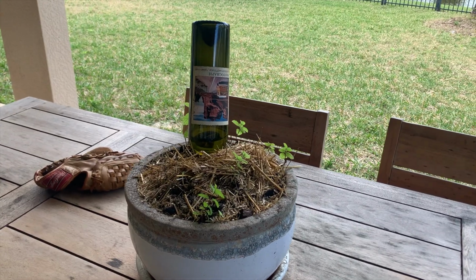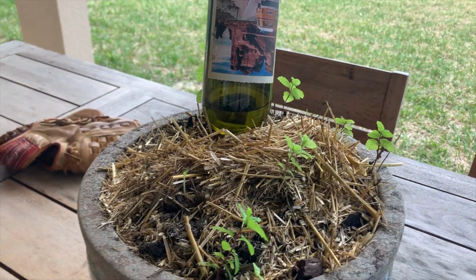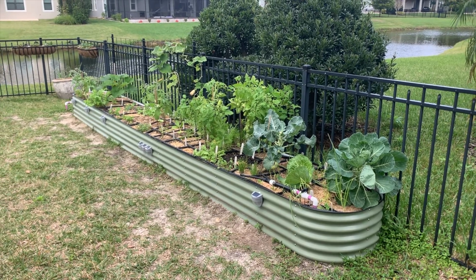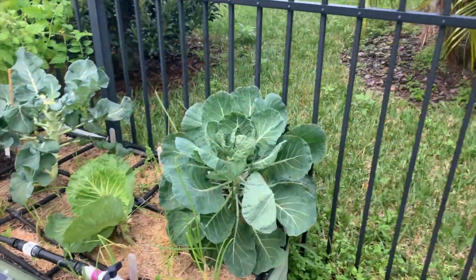Here in a shady spot on my lanai, I've got mint growing. It's been doing much better since I added that watering stake with the wine bottle in it. Let me walk you through this long 21-foot bed. A lot of progress has been made this month.